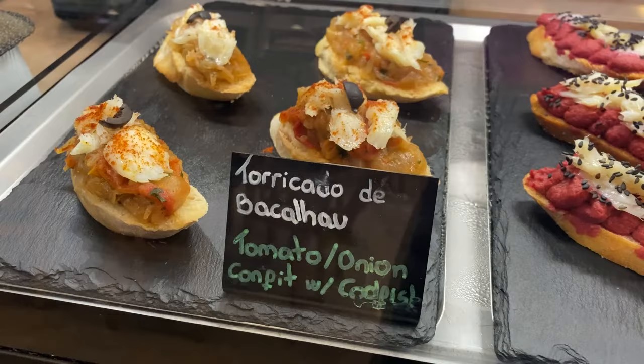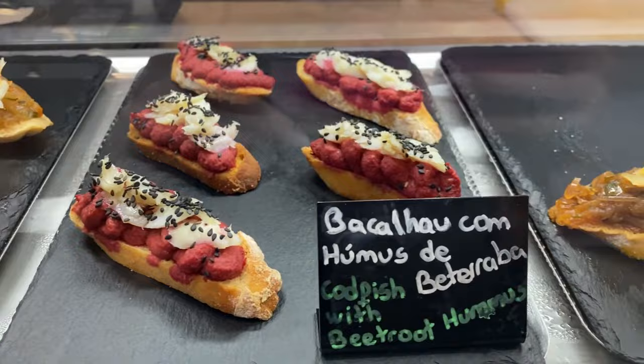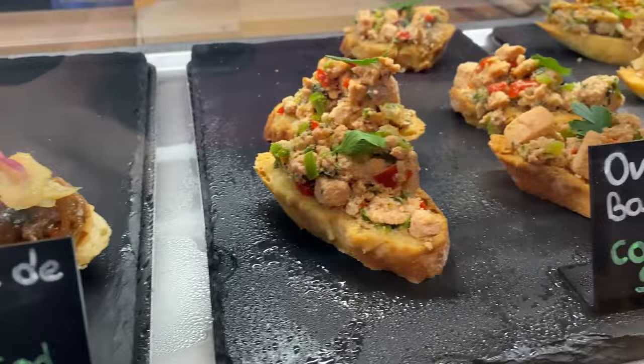Lisbon is a port city and a place built on seafood. The best things to eat in Lisbon are fresh sardines and dried salted codfish known as Bacalhau.